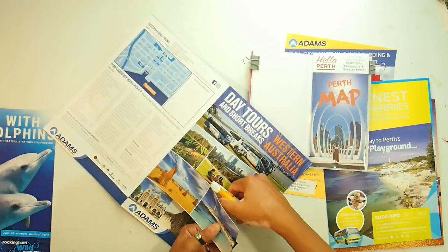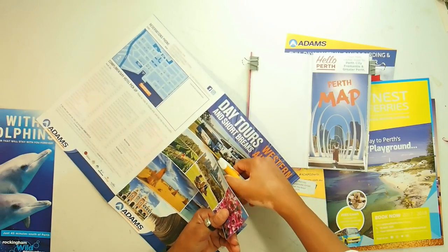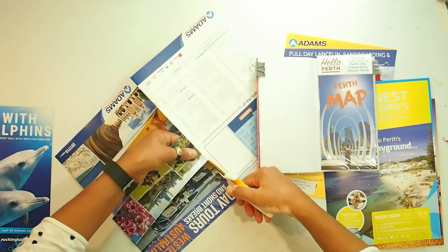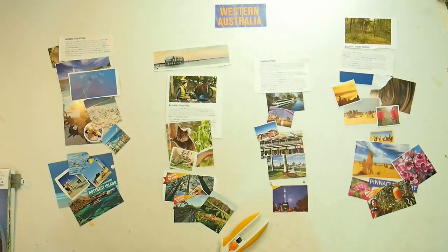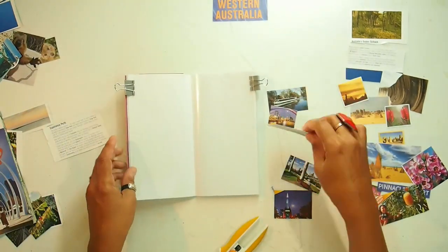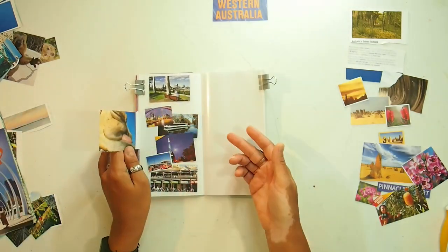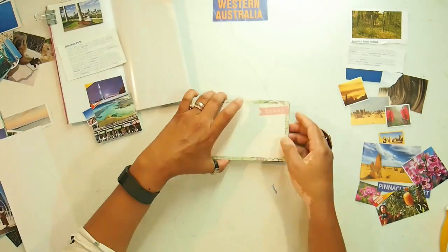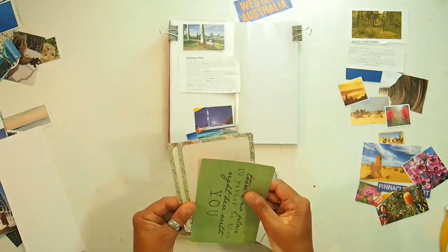So I decide to just go ahead and cut as many things that I find interesting and just see how much I have to deal with. And here we are. This is how much I have to deal with. And so I decide to do 2 double layouts, and everything falls into pretty much 4 kind of categories.